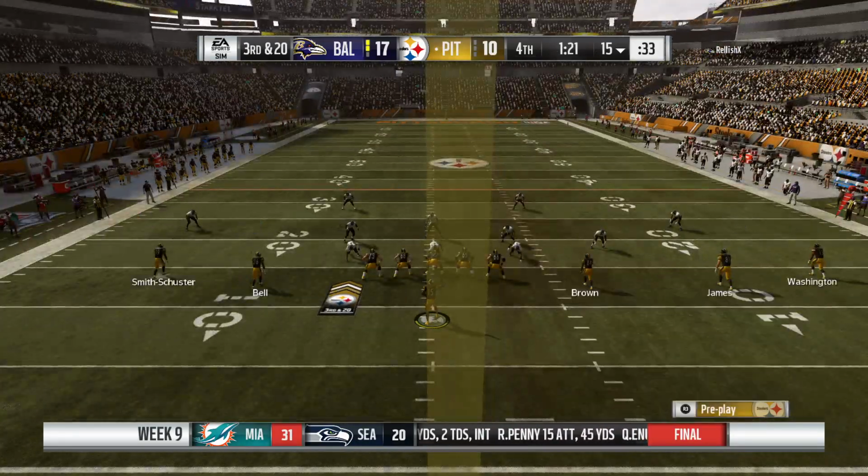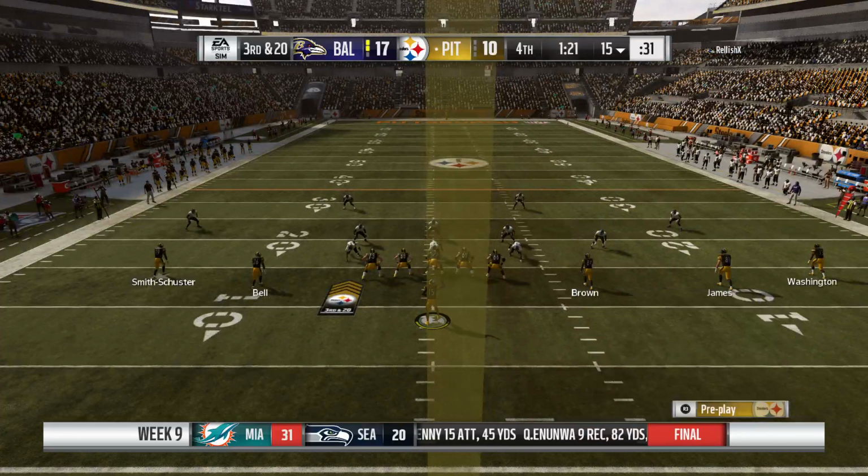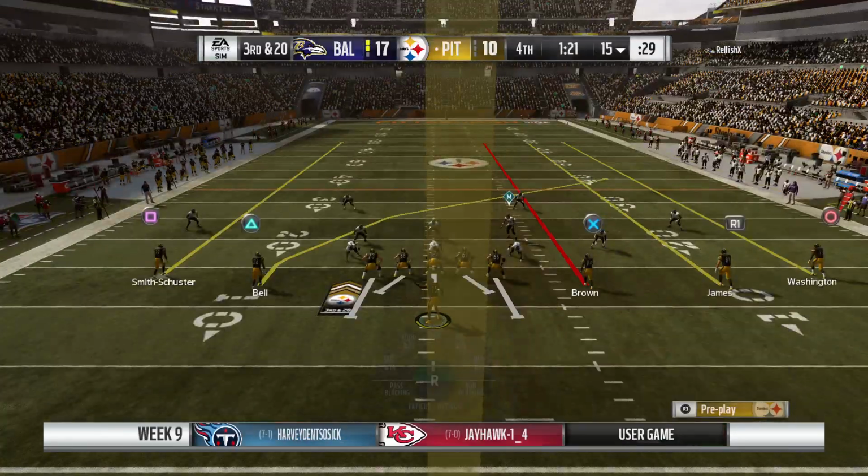Let's go! What? 90! What? 90! Ohio! Ohio!